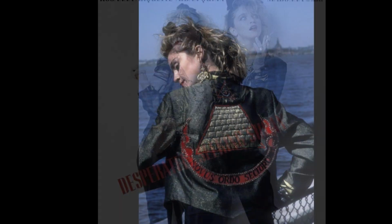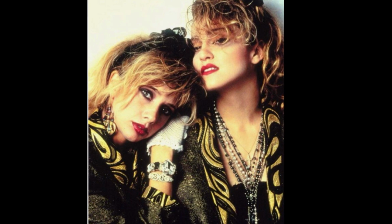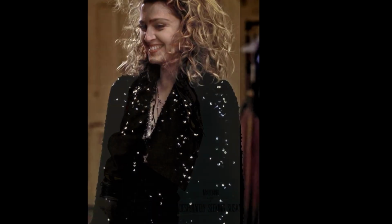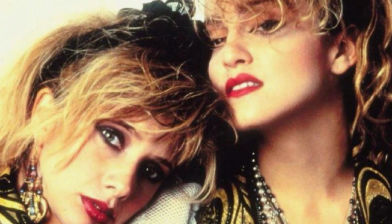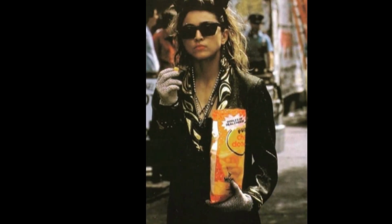So as I said, January is going to be Desperately Seeking Susan month, mostly because I love this jacket and I love the idea of two people having the same piece but styling it in a completely different way. Madonna's character Susan wears this in the second half, but it actually belongs to Roberta, the Arquette character. At the start of the movie, she's in her own house, having a party in her own house, and her clothes are wearing her. She's not wearing them.